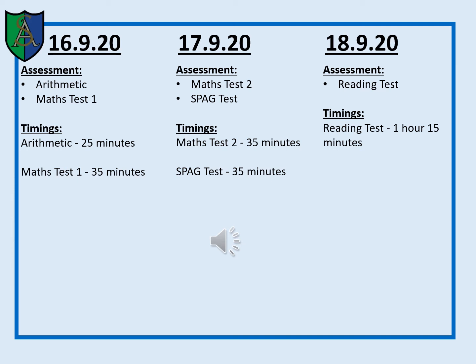Okay, so as you are aware anyway, this week is assessment week, and assessment week is really important, particularly at this stage, because we've been away from school for so long and we need to assess and track where the gaps are within your learning.